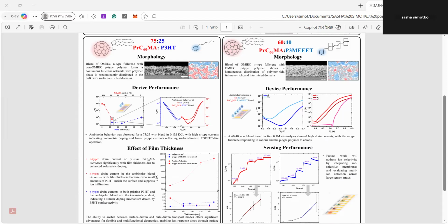In the second example, we achieved a balanced ambipolar OECT behavior by combining the same N-type fullerene, which we saw in the first example, with a P-type organic mixed ionic electronic conductor, a polymer named P3MEEET, at a 60-40 ratio. This produces a homogeneous microstructure where both the components undergo bulk volumetric doping, and as a result, the device can sense both cations and anions, demonstrating an adaptive bioelectronic functionality and multi-ion detection across different ions such as chlorides, nitrates, potassium, and calcium.